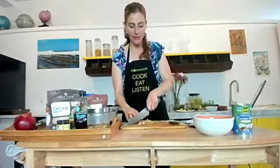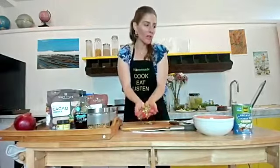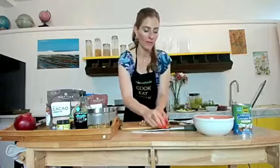So it really makes a difference to how fast and easy and enjoyable your cooking experience is if you do these little things right. Use the right knife, use a sharp knife, and there you go. Look how beautiful and smooth and consistent that has been chopped, and it took me about 15-20 seconds.